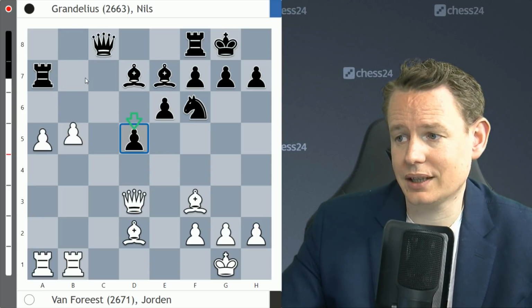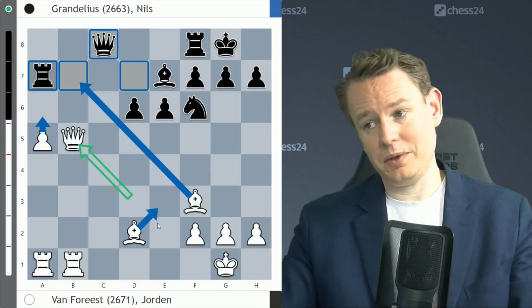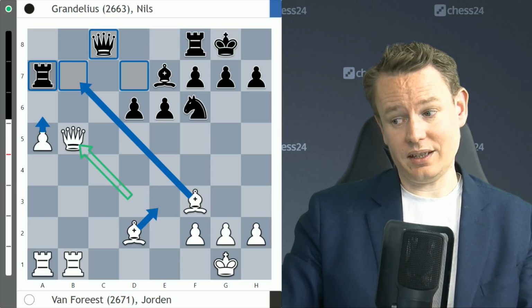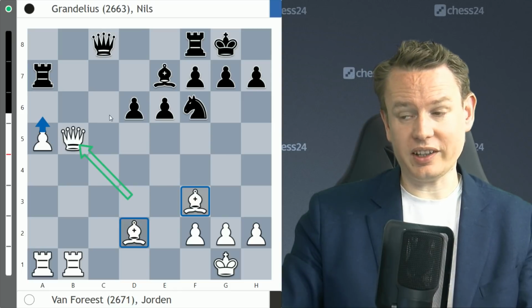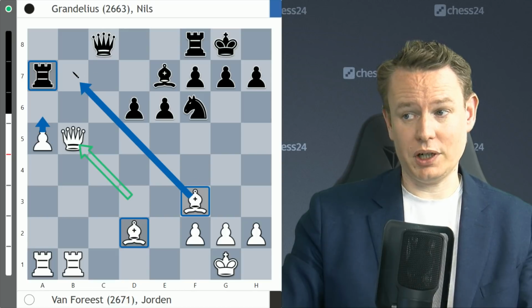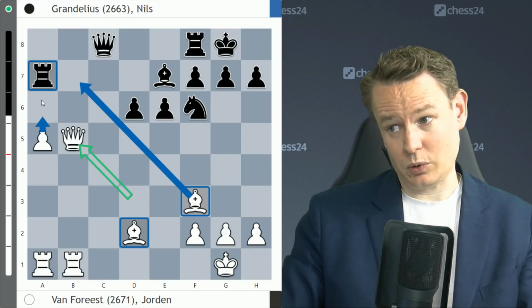So Nils correctly decides he has to eliminate this pawn. But after bishop b5, queen b5, black still one pawn up. The white initiative still very powerful. White has the two bishops, has the passed a pawn, and this rook is in serious danger of being buried alive after bishop b7 followed by a6. That's exactly what happens in the game.